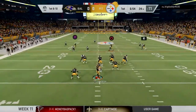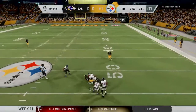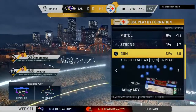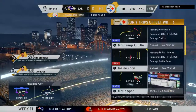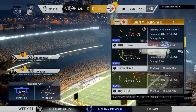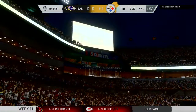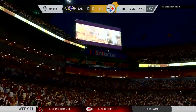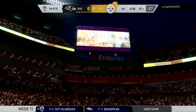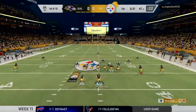Off the play fake, Lawrence. They'll find Juju Smith-Schuster, and they work this well upfield across the 45. A pickup of 24. And that's where the play began, the 24-yard line. A big hitter to start the drive has him up near midfield here for 1st and 10.